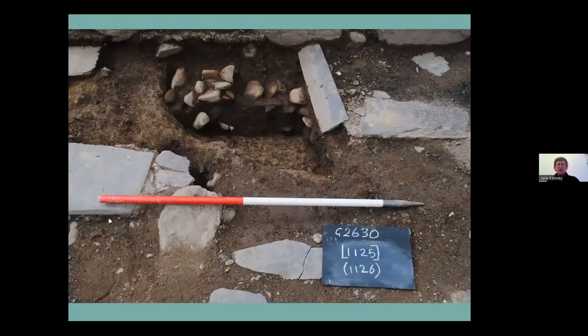So we wondered, where was this Roman pottery coming from? And we really cleared around the area as carefully as we could, looking for post holes and things to try and find some kind of building that this was coming from. And we couldn't find anything.